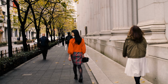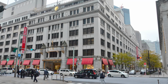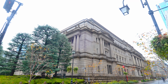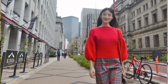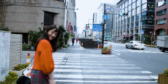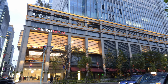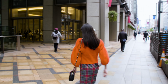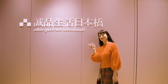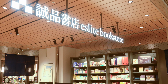Take a stroll while admiring the Meiji and Taisho period architecture of the Nihonbashi Mitsukoshi main store, the Mitsui main building, and the head office of the Bank of Japan. Returning to Chuodori Street, you'll see a large building on your left, Koredo Muromachi Terrace. In this building, there's a department store from Taiwan called Elite Spectrum Nihonbashi or Seihin Seikatsu Nihonbashi.